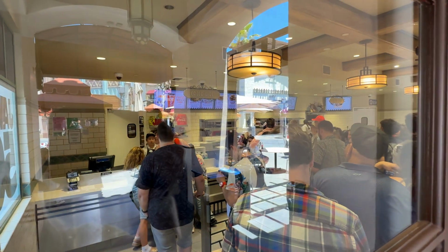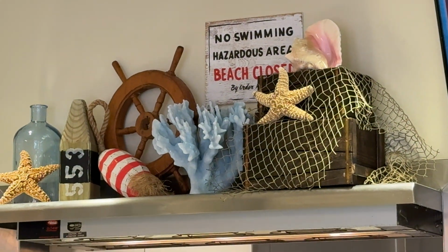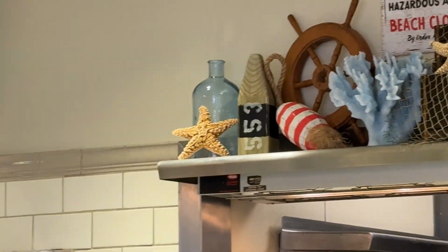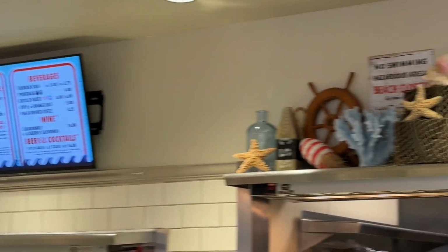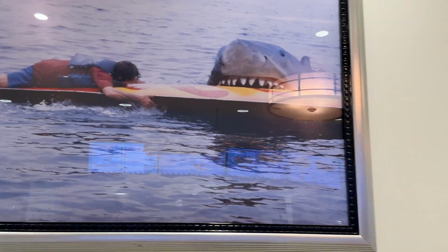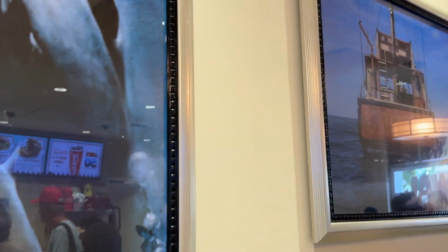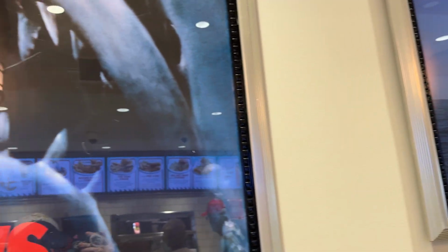It's pretty crowded. Even have it themed in here. If you look up top, no swimming, hazardous area, beach closed for the 50th anniversary. There's all the stuff up top there that we just looked at out back. But I like that little bit of theming right there. Oh, and then they have the pictures of Jaws in here too. Jaws 50th anniversary. The Orca. Love the Orca. But they did need a bigger boat.